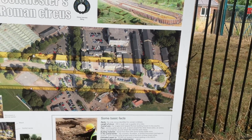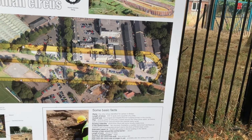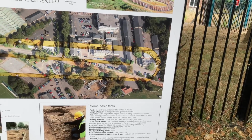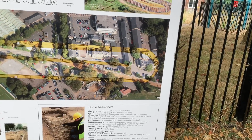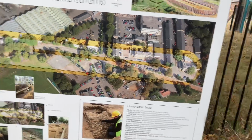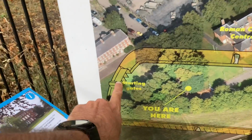The longest and largest Roman building known in the country. 16,000 was the capacity. Length of the race about 2.5 miles. Number of starting gates 8. It was built in the 2nd century AD. So I am here, and the starting gate would have been there.